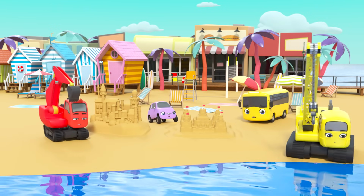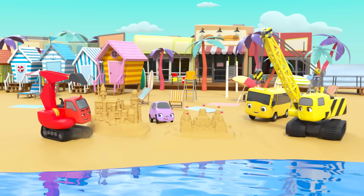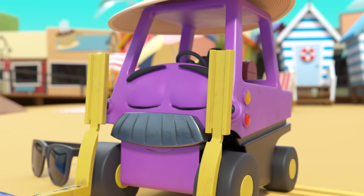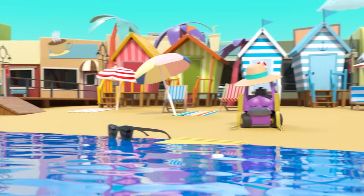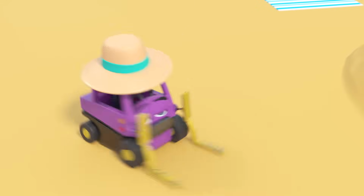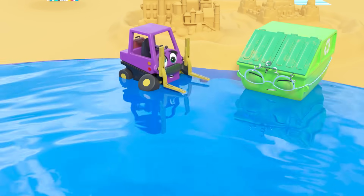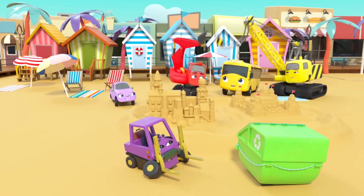Hang on a second. Looks like the tide is coming in. It could ruin their sandcastles. Quick, everyone! They need to work together to build a wall. Mr. Rubble is fast asleep. The tide! Quick! Oh no! Mrs. Skip! Watch out! Phew! They're okay! What an eventful day at the beach!